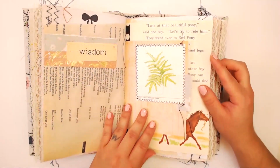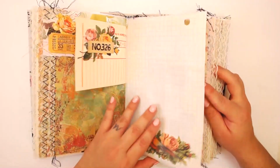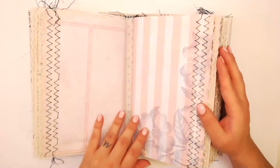Okay, we're going page by page here. Again, 2 signatures for this junk journal. It is a pretty tall journal compared to my other journals. There's a pocket right there.